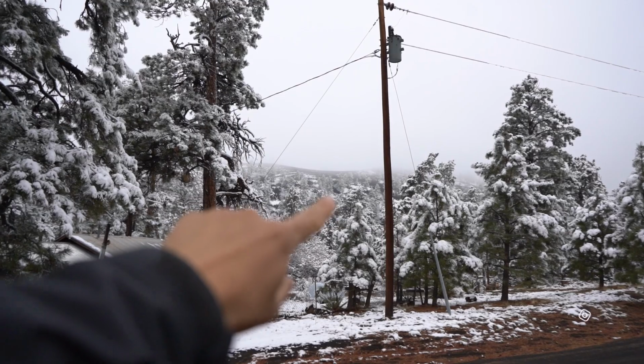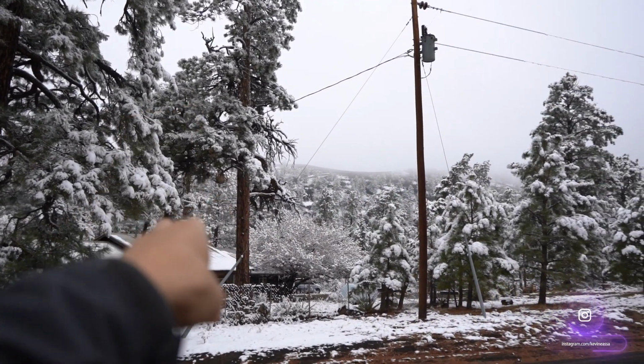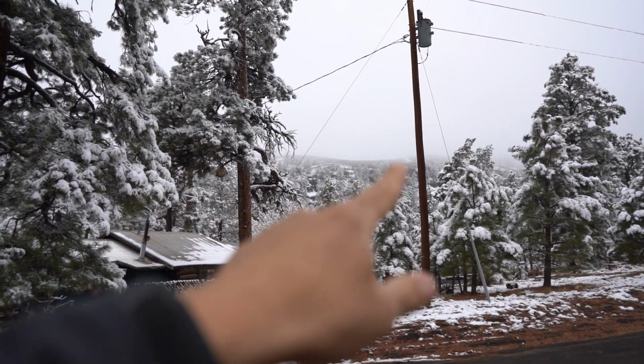So it's kind of hard to see, but that is the rim of the volcano. So we're gonna climb up to the entrance of it. Hopefully we can see it. It's kind of in a whiteout right now.